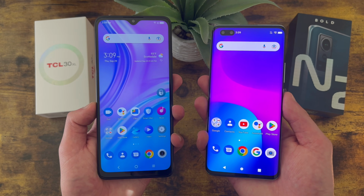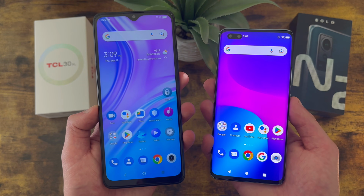In this video, we're going to be doing a quick comparison between the TCL 30XL and the BLU Bold N2.